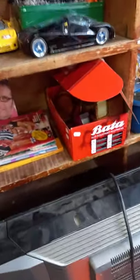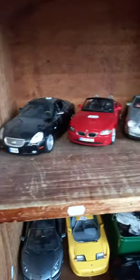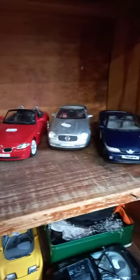Sort of mixed group lot with Playboys and stuff. More three of these. Some Ford experimental thing. Nice little lot at the top there with four of them. Lexuses and Mercedes and Beamers.